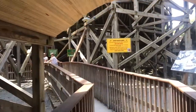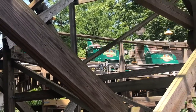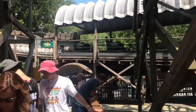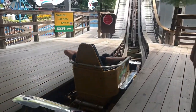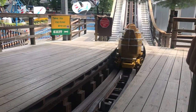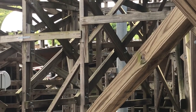Up next is the wooden bobsled coaster built by Knoebels themselves. It's Flying Turns, a ride that literally took years to build, years to bring to fruition, that has now been standing but not operating since the pandemic. I have yet to see somebody who's gone to Knoebels since 2020 that has been able to ride this. So this makes it a bit of an epic credit for people that were able to get it.